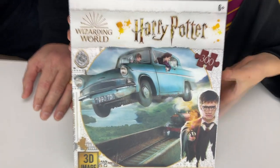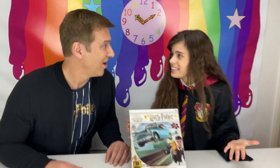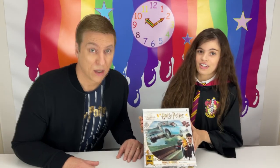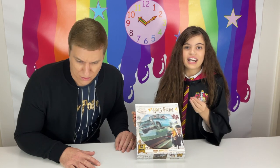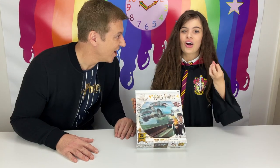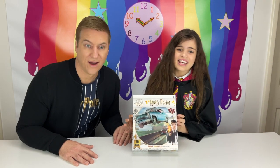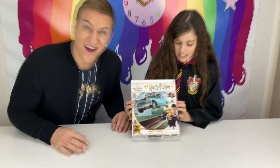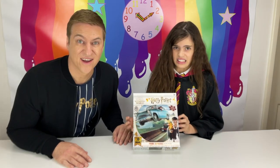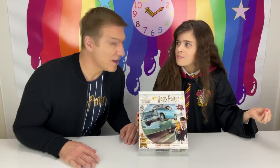So Harry couldn't get through the wall to go to Hogwarts because Dobby wasn't letting him. So then Ron, very cheeky Ron, tried. But then they got the mum and dad's car, which was the flying car. And Ron drove it to try and find the Hogwarts train. Well, the car sort of ran out of flying gas. So they crashed into the big Whomping Willow tree.